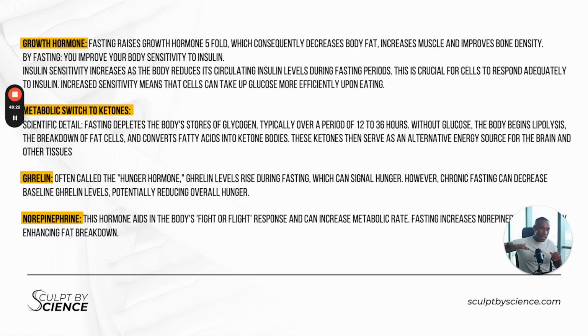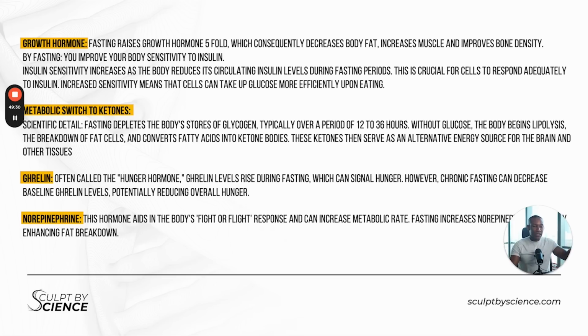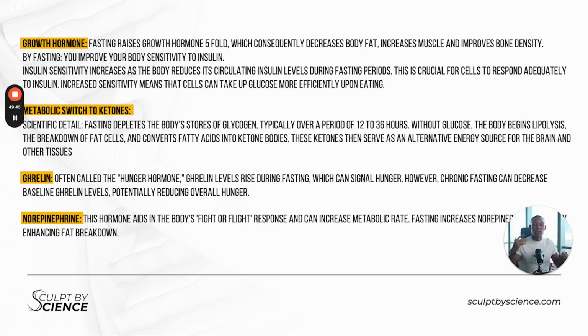So when your insulin levels are low, you have low blood glucose, right, because you're not eating, your glucose will come down. Lipolysis happens, the breakdown of fat cells, and it converts fatty acids into ketone bodies. These ketones serve as an alternate energy source for the brain and for other tissues. So this is where the keto diet came from. Ghrelin, often called the hunger hormone, rises during fasting, which can signal hunger. However, chronic fasting can decrease baseline ghrelin levels, potentially reducing overall hunger.